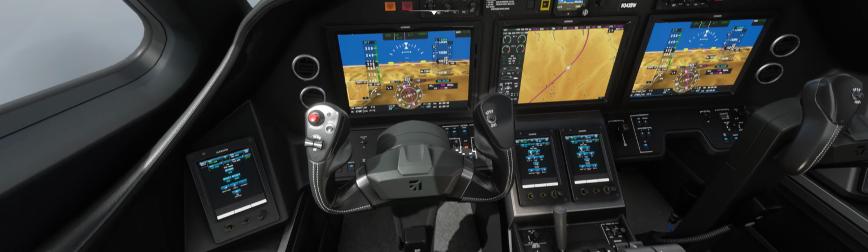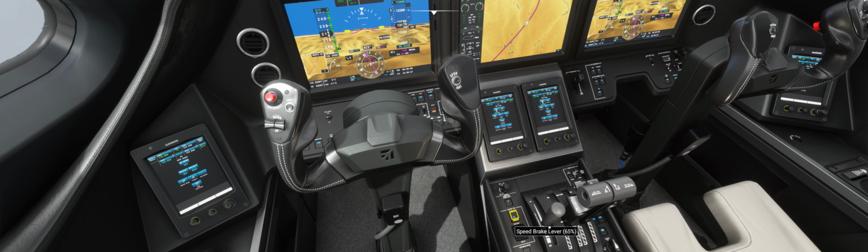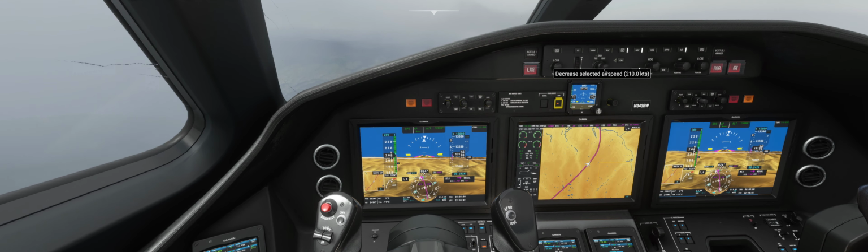That was crazy. All right, we're going to start slowing down now. Okay, 24 miles out. We're going to disconnect the auto throttle, actually, and break out the speed brakes and slow us down. And we're going to set this to 180.